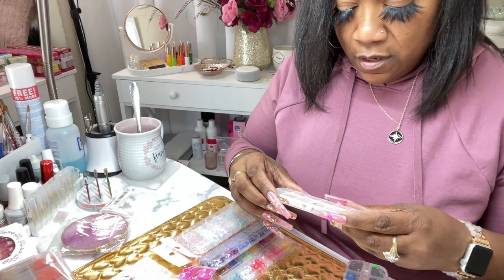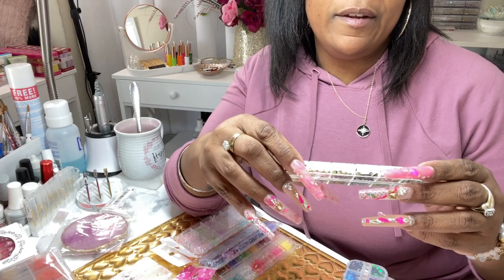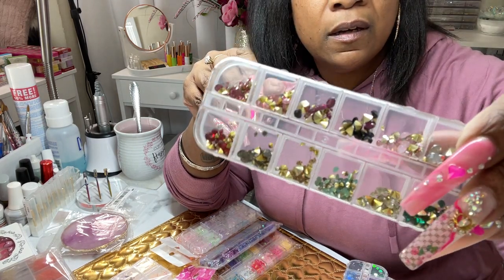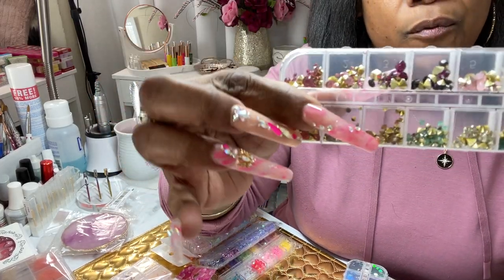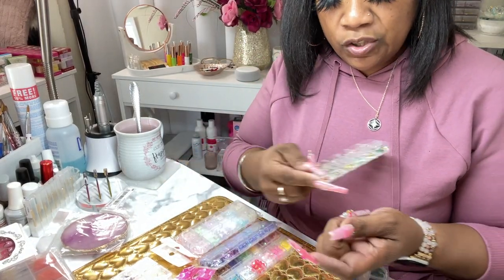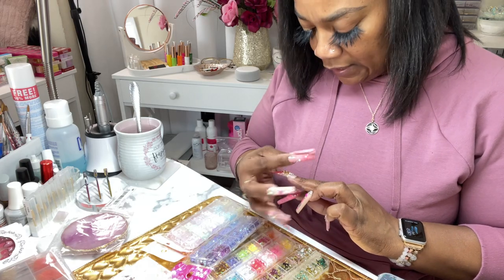Okay, these are pointed back crystals. I was wondering if they were going to be as pretty as they looked on the site, and they are. I like the flat backs, but I also like to have a variety of pointed. It gives you a different dimension, a different look, and more texture on the nail if you have some pointed and some flat, especially when you're doing a cluster.